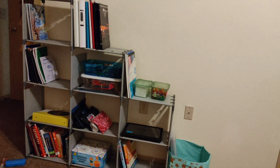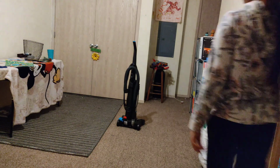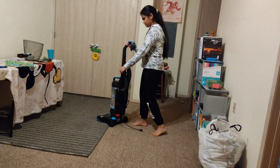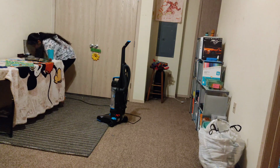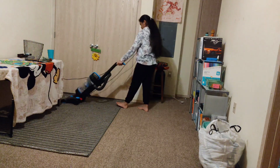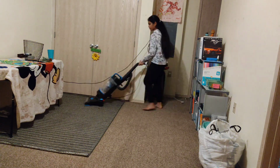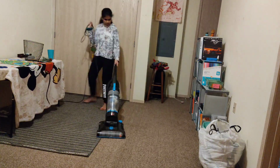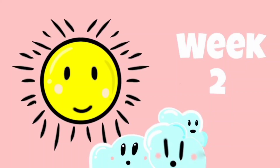So we cleaned everything up and it looks a lot better. And my sister's gonna go vacuum the whole room. It literally looks like I'm not doing any work, but I actually did a lot. So 50% of the credit goes to me. I just wasn't really around when we were recording, and this is our first day progress.